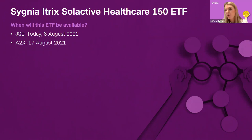So we've seen healthcare is attractive from growth prospects. We've seen there's a lot of innovation happening. Now there's this ETF that can track the performance of these 150 companies and really give you that exposure to the global healthcare companies at 50 basis points. And the ETF is already available. It launched today on the JSE. Today is the 6th of August. And we will have a secondary listing on the secondary exchange called A2X, and that will happen on the 17th of August. So you'll be able to buy and sell this ETF on A2X only from the 17th of August.